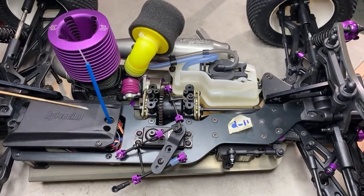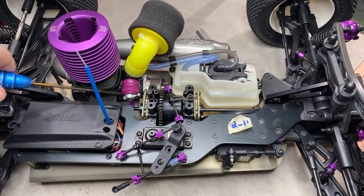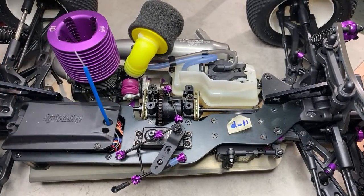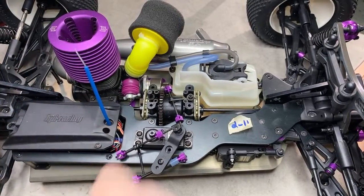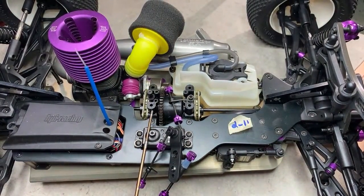Man, how am I going to do this? I won't be able to do this. I have to take the engine out. Damn, I really didn't want to have to take the engine out. There's no way I can get into here. The L key won't work. Look how tight that is. Oh, you know what? I'm going to have to take the center diff from the bottom and lift it up.